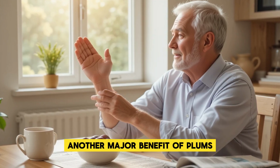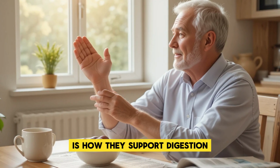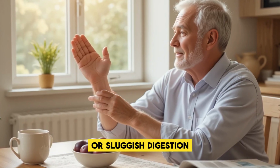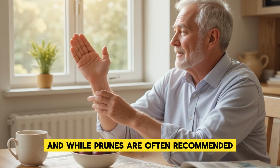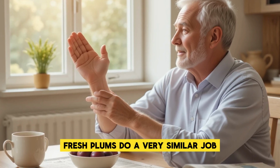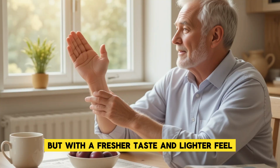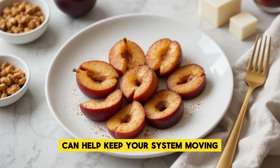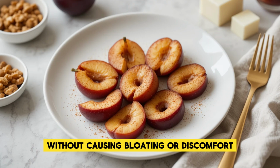Another major benefit of plums is how they support digestion. Many seniors struggle with constipation or sluggish digestion. And while prunes are often recommended, fresh plums do a very similar job, but with a fresher taste and lighter feel. Just 1 or 2 plums a day can help keep your system moving without causing bloating or discomfort.